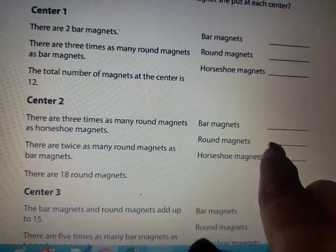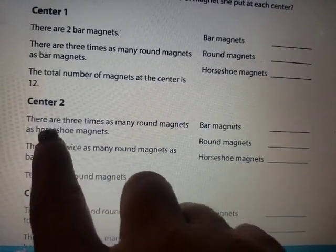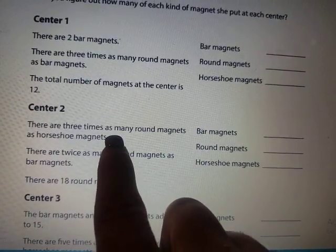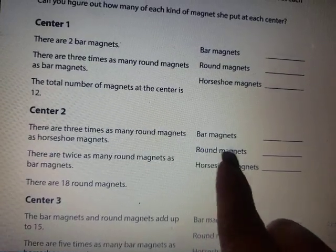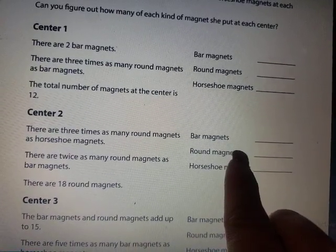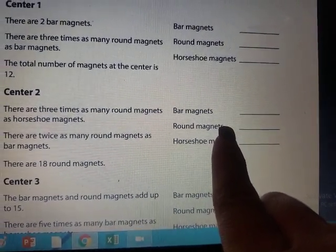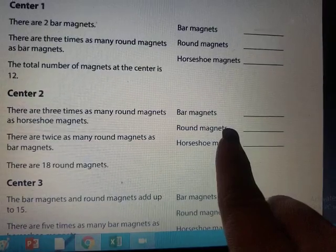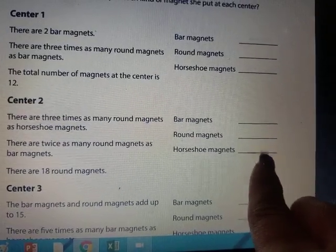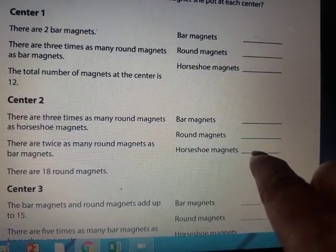So now that we know that there are 18 round magnets, then we could figure out anything that has to do with round magnets. There are 3 times as many round magnets as horseshoe magnets. Okay, so if there are 18 round magnets, what's 18 divided by 3? If you don't know, draw 3 people in your math notebook and divide up 18. Once you divide up 18, then you'll know 18 divided by 3 gives you how many horseshoe magnets there are. So once you do 18 divided by 3, your answer is your horseshoe magnets.